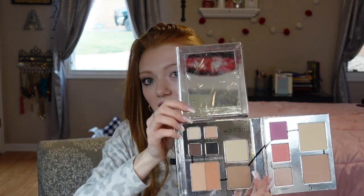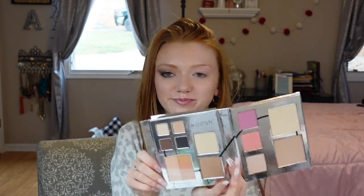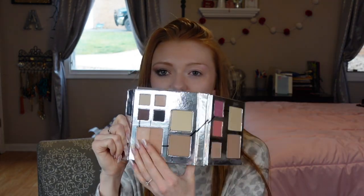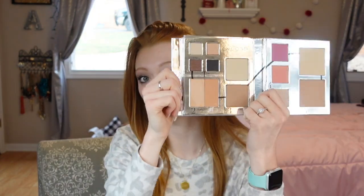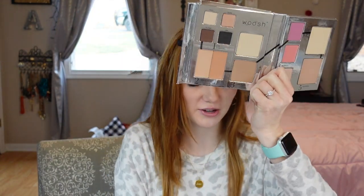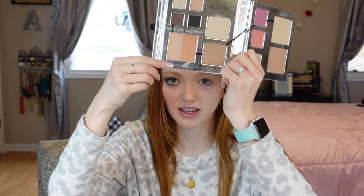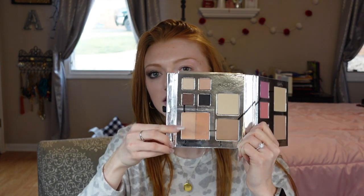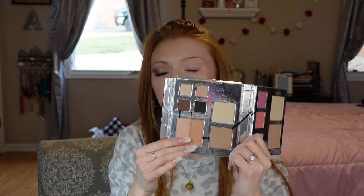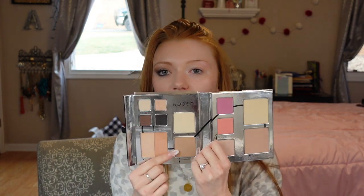Best part about it, look here guys, full face palette mirror. And then you've got all your products from start to finish. I am digging this. It's totally going with me when I go traveling. Over here you have your four eyeshadows. Then they give you this little cover thing to keep all of the powder stuff out of the liquids here. These are your concealers or foundations.